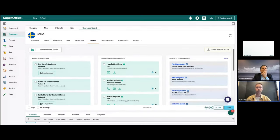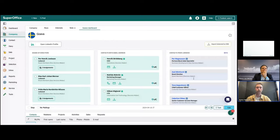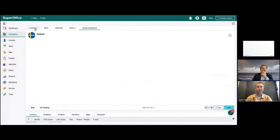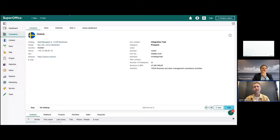You can find LinkedIn contacts from the company all within SuperOffice, and you can easily export them to your CRM. So that was my quick sidetrack, and we might discuss Discover a little bit more later. Yeah, but it was a nice teaser. Yes, I think so.